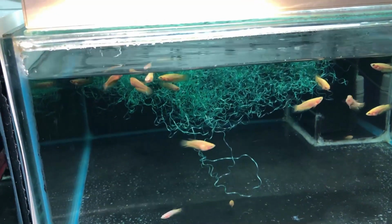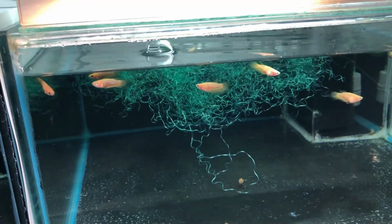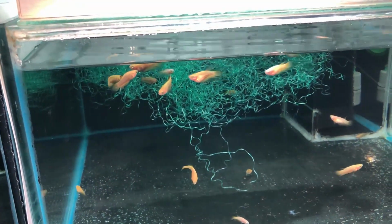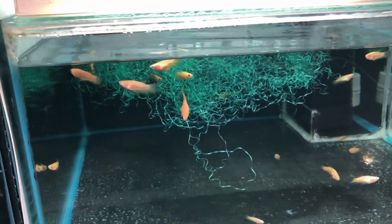This spawn is also 2.5 months old. They are F3 veil tails, also the result of a cross between 2 dark-bodied yellows. The fry are both light-bodied and dark-bodied, and they're developing nicely as well.